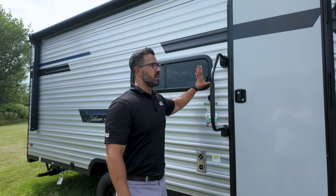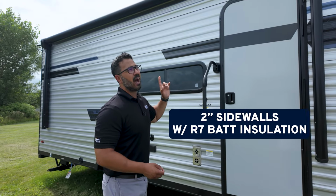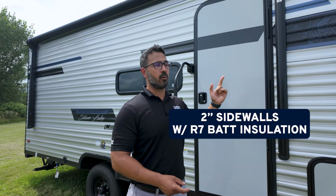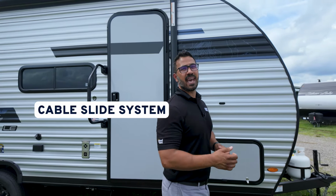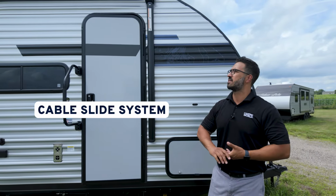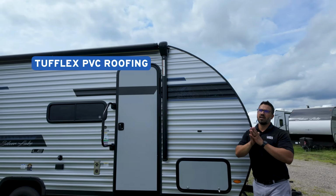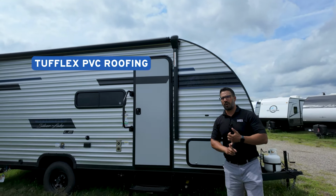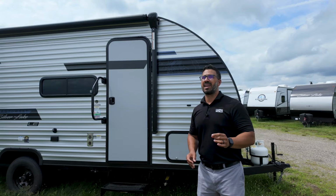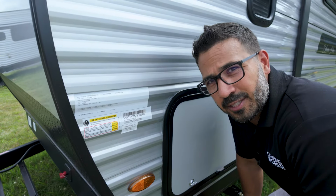The sidewall is going to be pretty standard construction here with 2-inch thick sidewalls and R7 batt insulation all the way around. The slide system on the other side is going to be the BAL Exact Slide, and that is a cable slide system. And then up top on the roof, this one utilizes the Tough Flex PVC roof membrane. It's going to be a little more puncture and tear resistant. It's also going to be resistant to sun and chemical and hardly requires any maintenance, especially compared to a rubber roof.